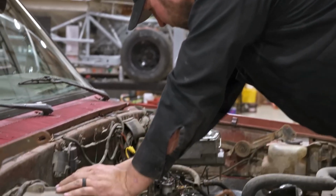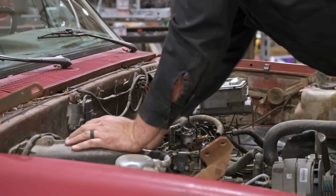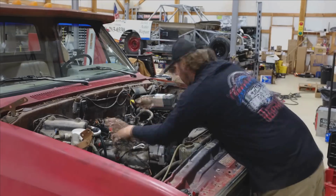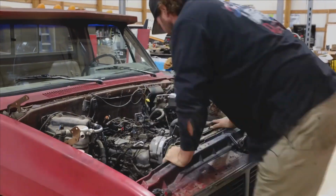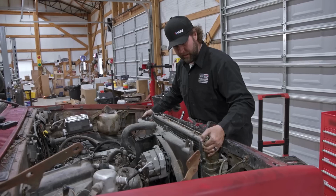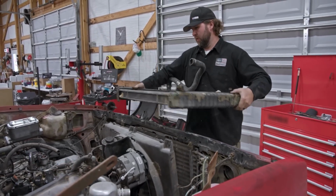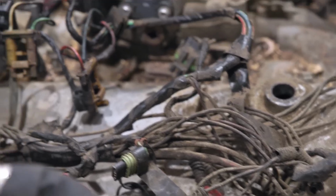So I've got to get this 454 out and initially just assess the damage. Hopefully we can rebuild it. The plan is just to do a really cheap, dirty rebuild on this thing. But that means a lot of this stuff is just gonna go away, and it's gonna be a nightmare digging through that, but it has to be done.